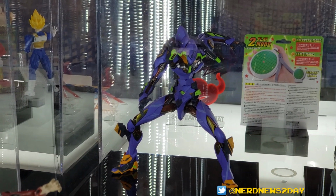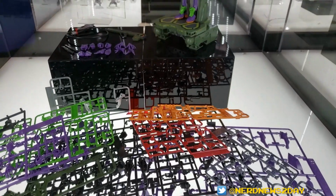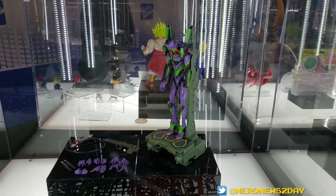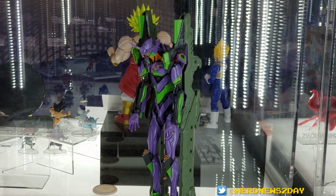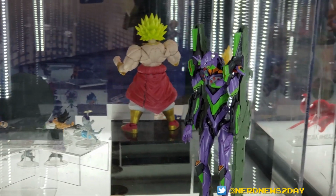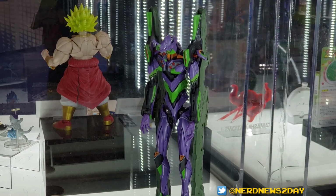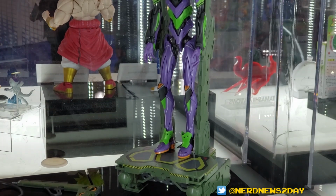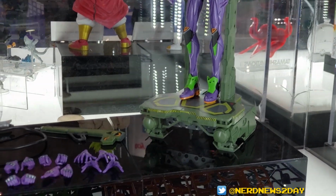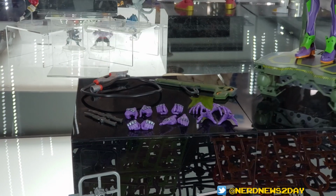And then we also have, for all you hobby enthusiasts, a hobby kit for the 01. It's due out in April of 2020, and it looks outstanding. It's a lot of fun to put together. Comes with multiple hands and accessories. Even got the umbilical cord and rifle. So one of the cool things about our figures, whether they're models or actual action figures, they always come with really cool accessories. And again, no paint or glue is required.